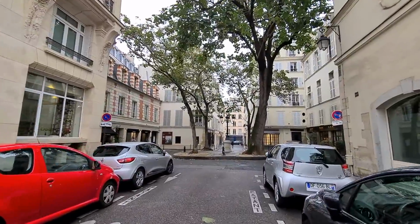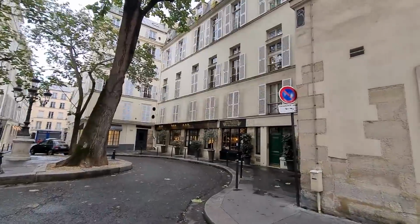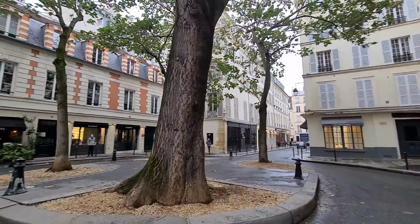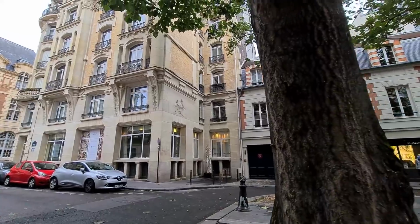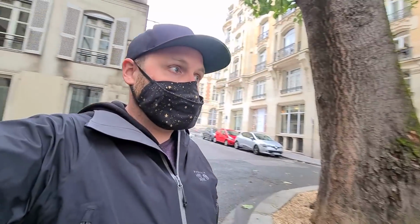Place de Fürstenberg is credited with being, or at least retaining, some of the quiet spirit of the former enclosure of the abbey of Saint-Germain-des-Prés. And this is supposed to be the area that's still not too heavily touched by the luxury brands that have overtaken the neighborhood in general. It's pretty amazing. It's very quiet. It's a delightful little square.